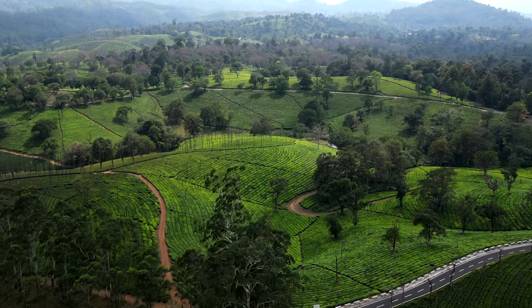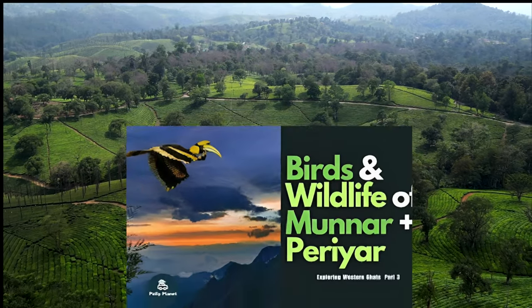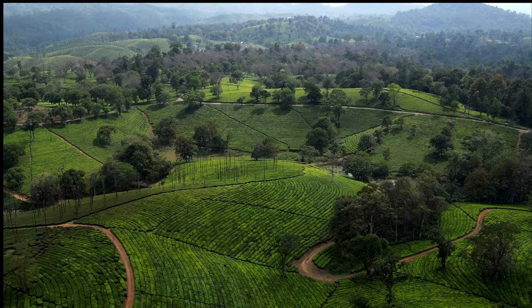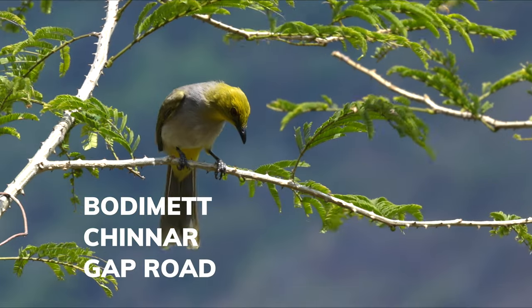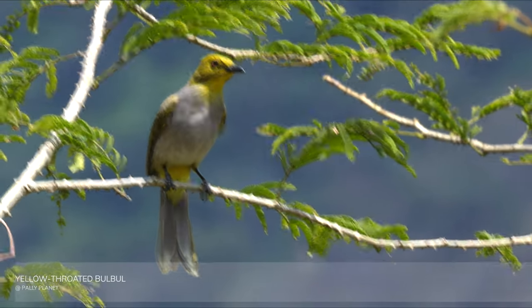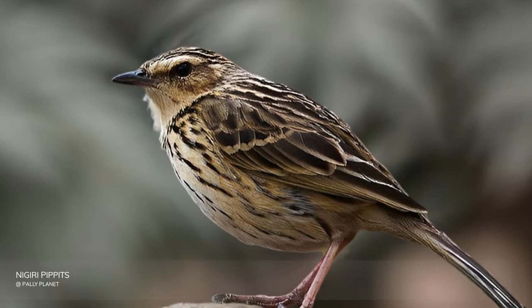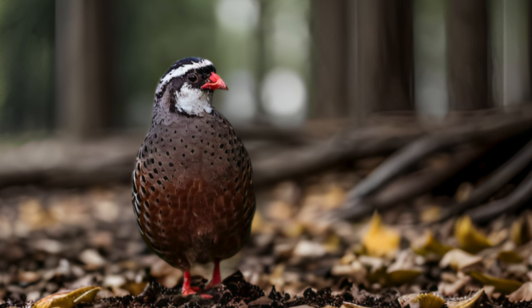Munnar has become a premier destination for birders in recent years. For bird enthusiasts, we have a separate video that explains where to go and what to look for. Bodimet, Chinnar, and Gap Road are popular among birders and wildlife photographers. Eravikulam National Park is a good location for Nilgiri pipits, broad-tailed grassbirds, painted bush quails, etc.